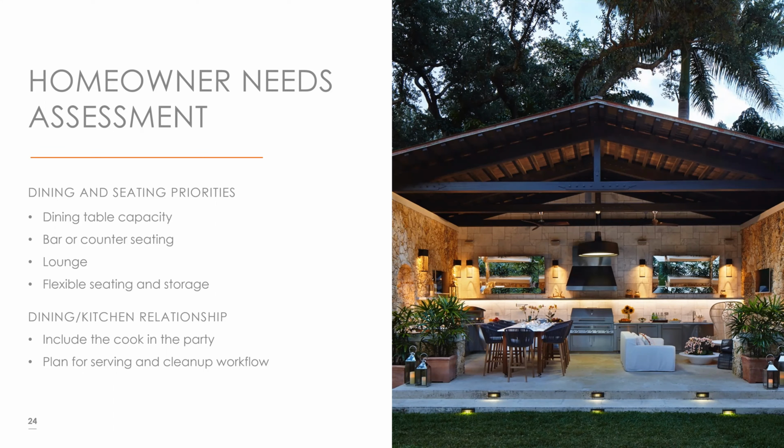Another thing that I like to talk about, especially as it relates to the bar or counter seating and the dining seating, is trying to include the cook in the party. The person who's standing at the grill working, you don't want them to necessarily have their back to the dining area or seating area like in this example kitchen, because they have to turn around fully. It is really great if you can set that seating to the left or to the right of the grill, so it's a simple 90-degree turn, and everybody's included in the party the entire time.